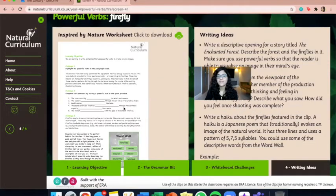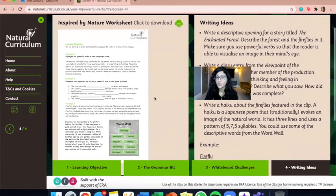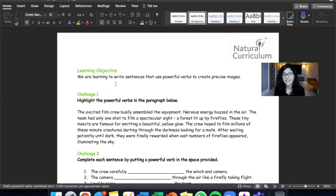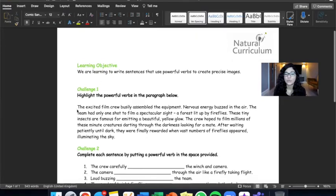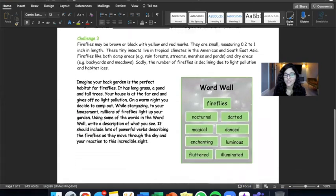Now, on the left-hand side, you can see this Inspired by Nature worksheet. So if you want to challenge yourself, you can print this out or you can just download it and have it as a copy and complete it for me. And if you do, then post it onto Tapestry. Here is what it looks like. So it has the learning objective at the top. It gives you challenge 1, challenge 2, and challenge 3.